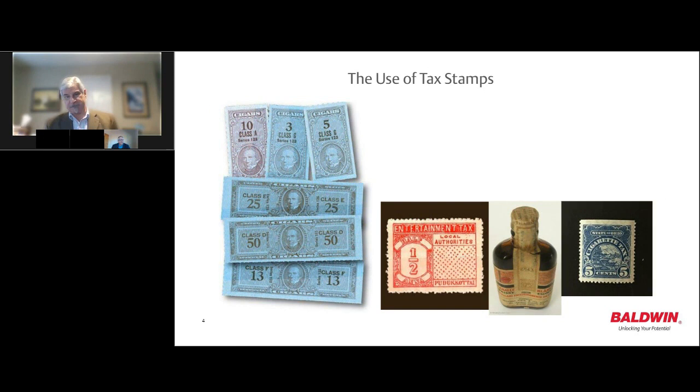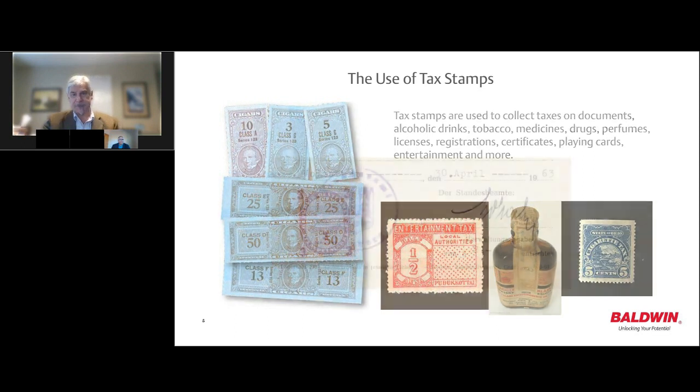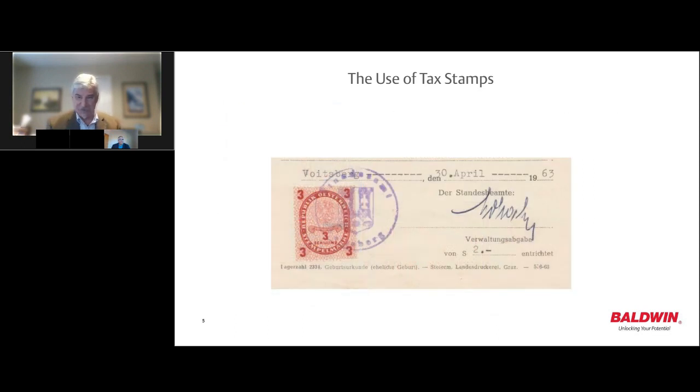So tax stamps, also referred to as revenue stamps, fiscal stamps, or duty stamps, are used to collect taxes on, for example, documents, tobacco, alcoholic beverages, medicines, drugs, perfumes, licenses, registration forms, certificates, even playing cards and entertainment. My own first personal experience with tax stamps was with this example of my own birth certificate. The 3 shilling stamp on this back then was only around 12 cents. So I believe taxes have increased quite a bit since then.